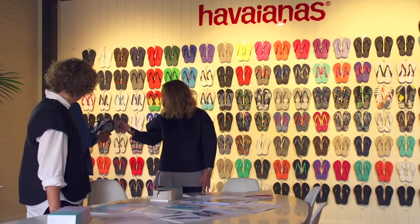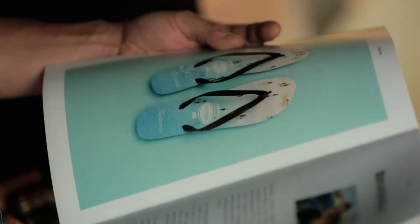Great, look at these. It's awesome, huh? They turned out beautifully. I look forward to seeing them installed like this. I think they're going to look great.